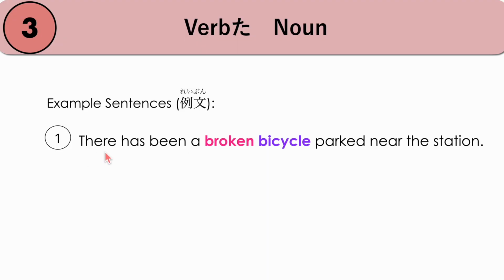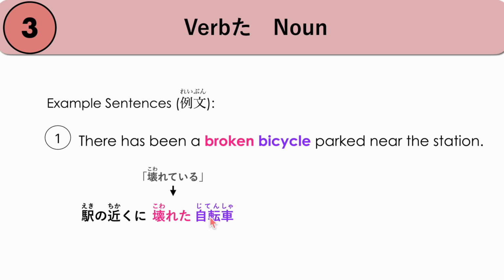First example, there has been a broken bicycle parked near the station. So we are describing the bicycle as something broken. 駅の近くに, near the station, then our verb is to be broken. So something is broken is 壊れている. So we change this to ta form, or past tense form. It becomes 壊れた, followed by the noun, which is a bicycle or 自転車. 駅の近くに壊れた自転車がずっと置いてあります. So ずっと means for a long time, 置いて has been put there.